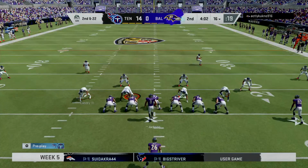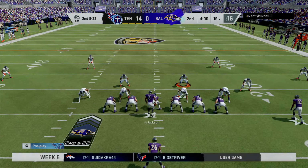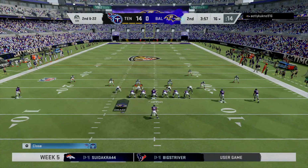That huge loss on the sack makes this job much more difficult. It's now 2nd down and 22 yards to go.